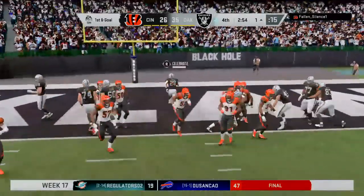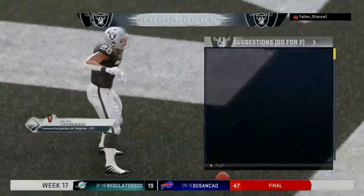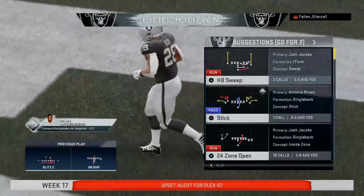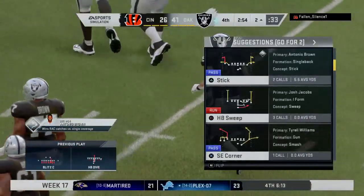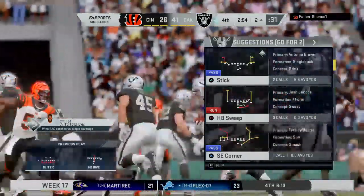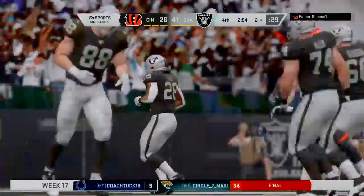They'll run it with Jacobs. And he's over the line and in for a Raider touchdown. Josh Jacobs, his 2nd touchdown of the afternoon. And the Raiders able to extend that advantage.